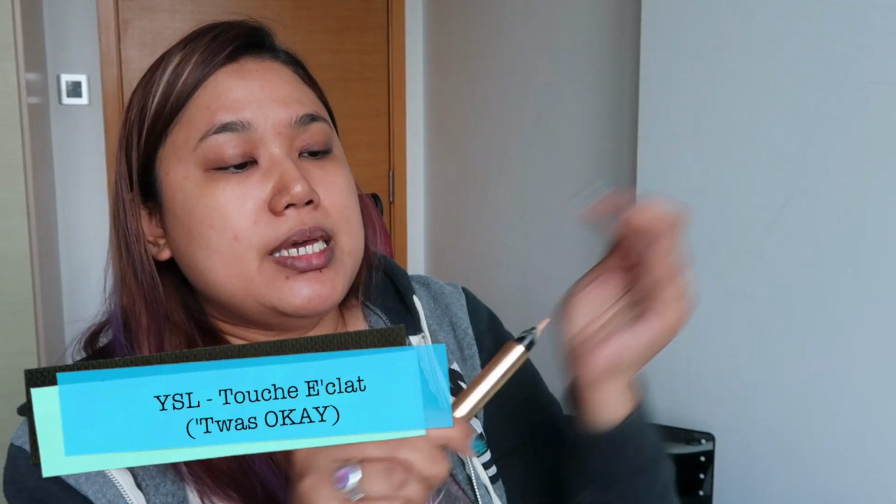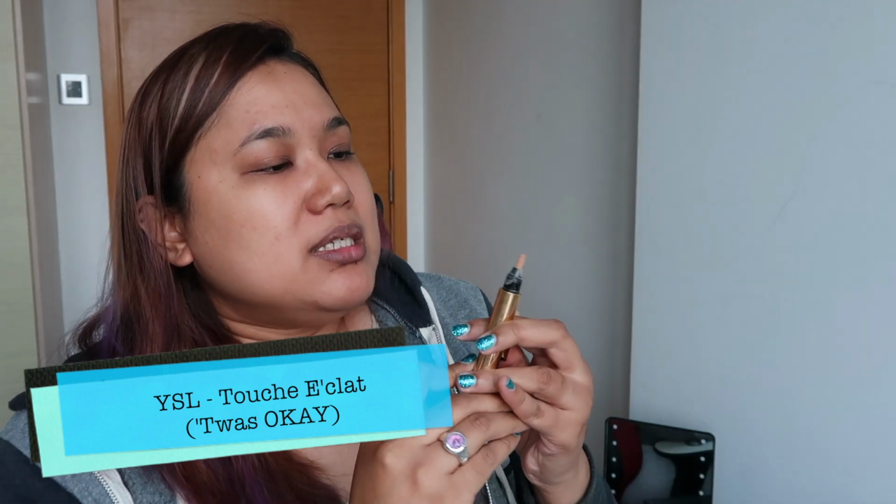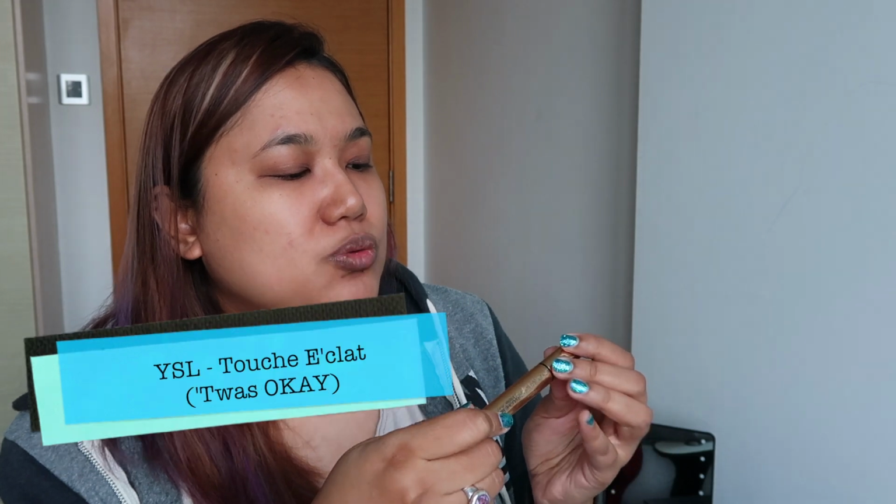Last product here is the YSL Touche Eclat, which is, I don't know, the way it's marketed, I feel like it's meant to do a lot more than it actually does. I didn't really have a problem with this. It claims to brighten up, it claims that you can use it on the go, but it's a cream product, so it's a little bit difficult. It claims to give you this glow. I have one more which I haven't used, but other than that, I don't think I'm gonna particularly repurchase this. So yeah, it's okay.